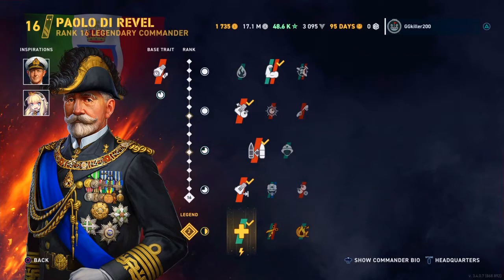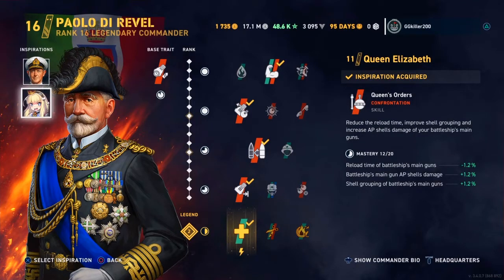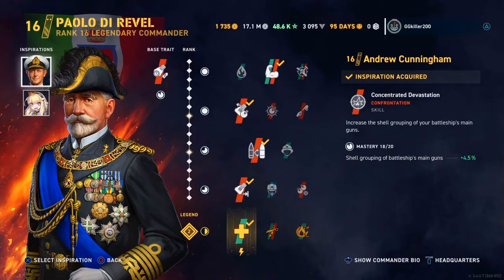As for our inspirations, this may seem heresy for me as a Brawler player, but I went for Cunningham and AL Queen Elizabeth. Yes, I actually found a use for AL Queen Elizabeth. Because look at that, look at those skills. Reduces reload time, increases AP shell damage, and the shell grouping. Cunningham increases shell grouping, so you'd get marvelous accuracy.